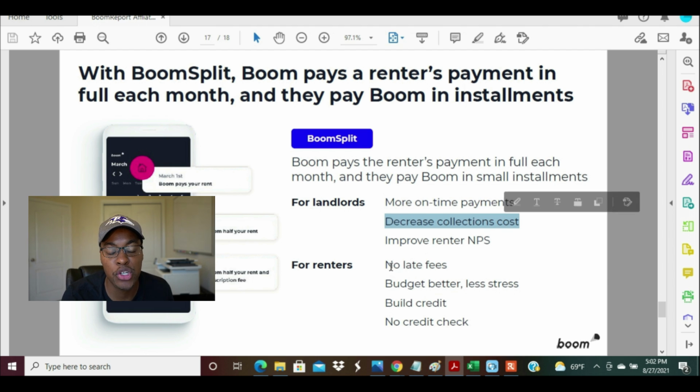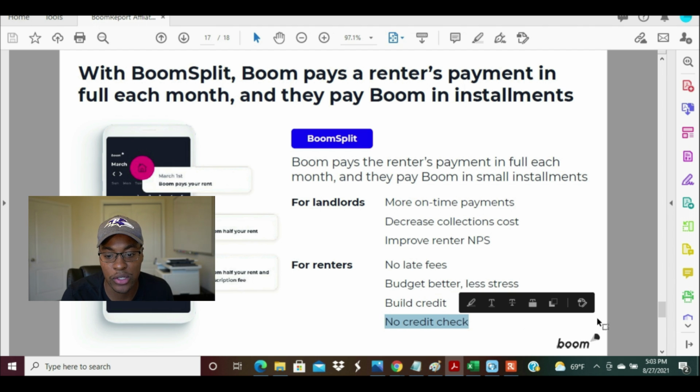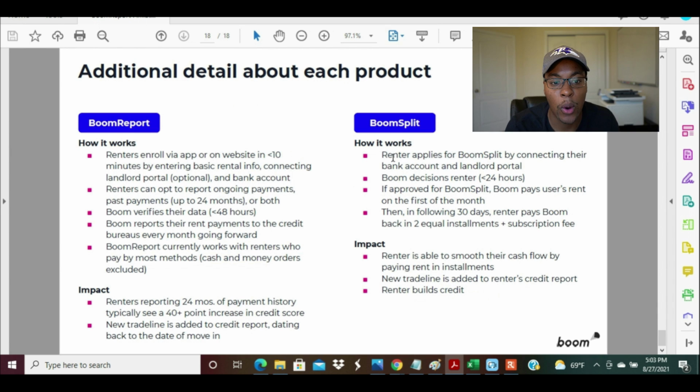And then for renters, you're not going to have to worry about a late fee from your landlord. It will help you budget better and less stress because you don't have to come up with that payment on the first of the month. It's going to help you with building credit, and there's absolutely no credit check. So this has a lot of benefits. So how Boom Split works, the renter applies for Boom Split by connecting their bank account and landlord portal. Boom gives you a decision within 24 hours.